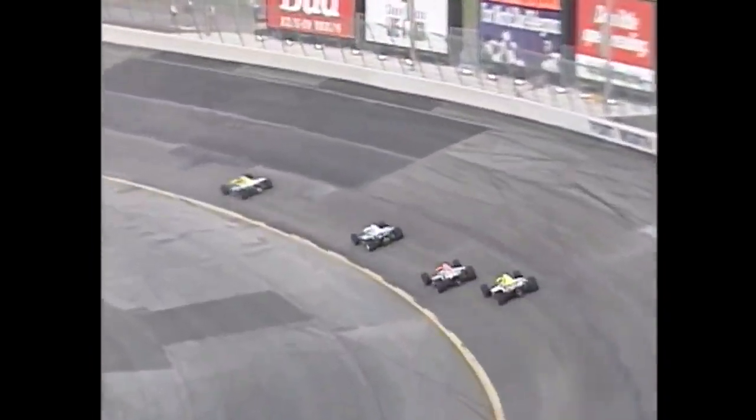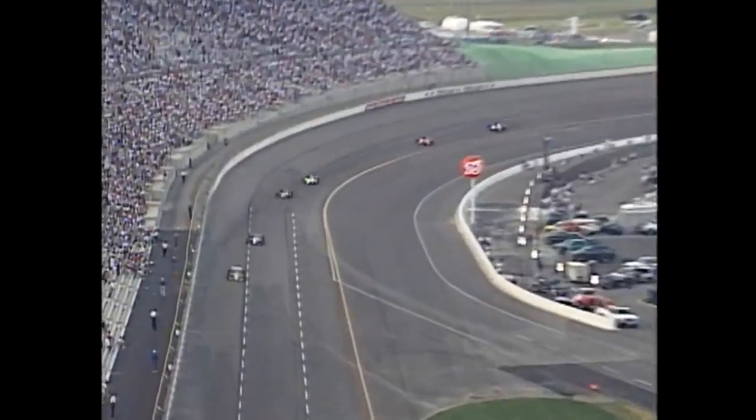You know, this race will get better as the night goes on because the guys will be more comfortable running the high line, and they'll get some rubber up there. Right now, there's some brave people trying it, but as more and more do, it'll be more comfortable for all the cars. And Billy Boat trying to make up for lost time coming up through the field. Long, long way to go.